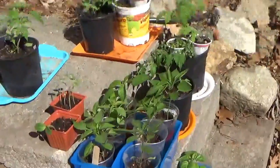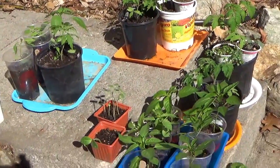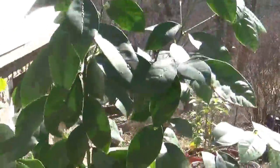The little vegetables, tomatoes that I'm gonna keep taking care of in this greenhouse I got. I think it's a great investment. I can't believe the difference in temperature outside and inside. I'm sure they're gonna love it. They love the heat. And since I'm here, let me show you the lemon tree.